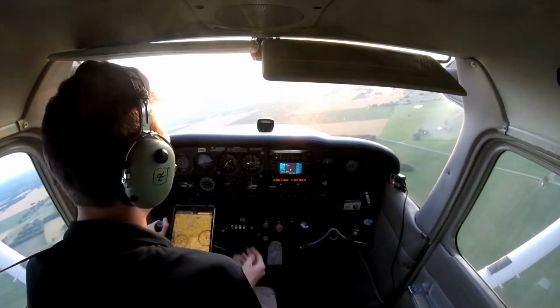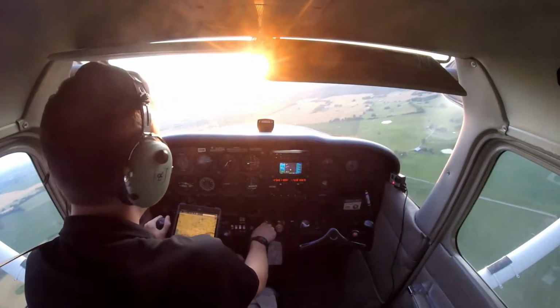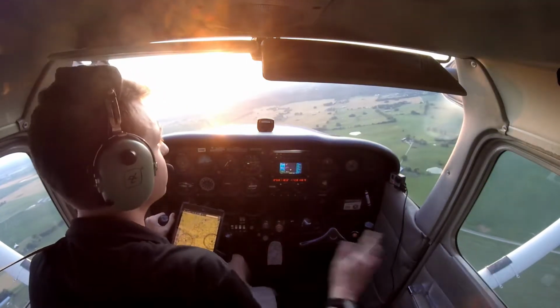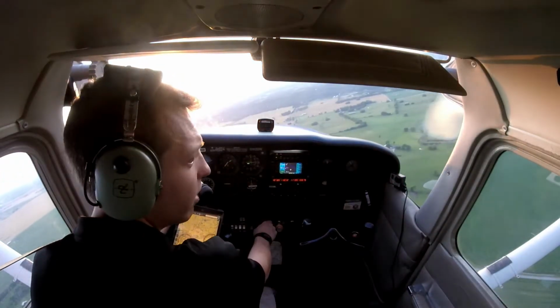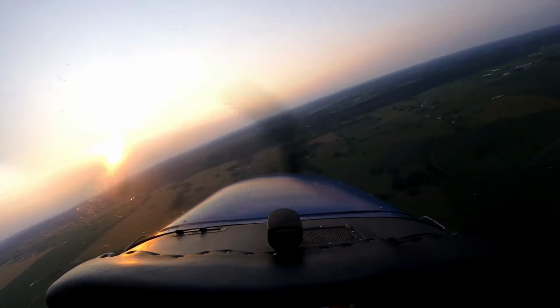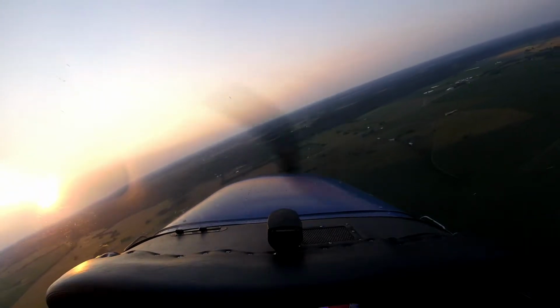Trying to maintain altitude, doing fairly well at it. Don't want to get any lower. So the wingtip is on it. We are maintaining a constant circle. Kick in some right rudder there to keep it coordinated. Keep the ball in the lines on the turn coordinator.